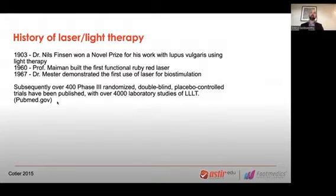Initially, they thought that laser would cause cancer. So they tested this out on, I believe it was rats. And they found that actually, no, it didn't cause cancer. In fact, it increased growth of their hair. And that was the first time they realized actually it's more of a biostimulation than tumor promoting.